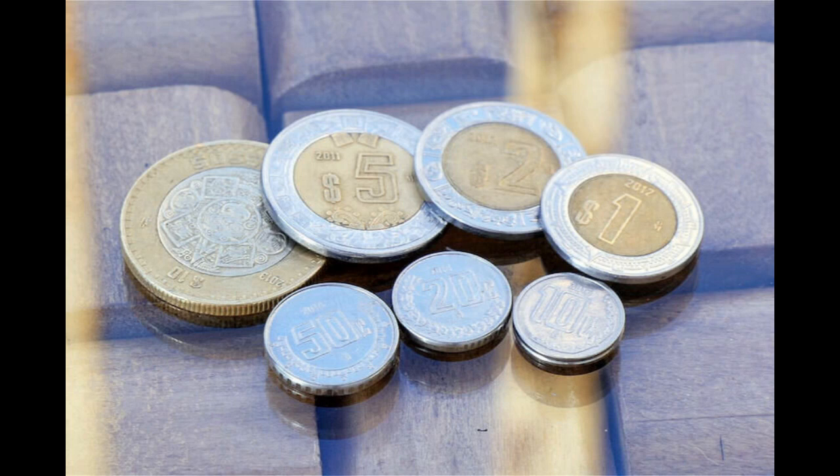Okay, so let's now get to the money. First of all, what I want you to see here is the change, the coins that are Mexican money. On the top left, you see that's 10 pesos. Next to it is 5 pesos. Next to it is 2 pesos. And next to it is 1. Just below that, you'll see some smaller coins. Those coins, we have found out, aren't really used all that much here at Lake Chapala. So those are the coins.